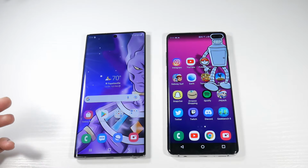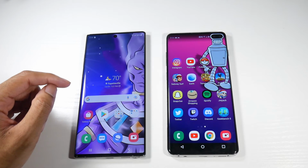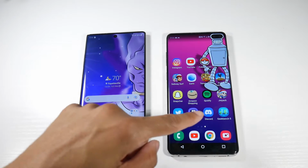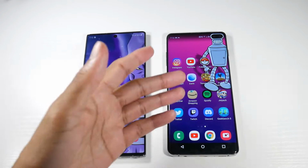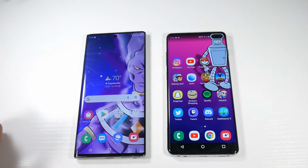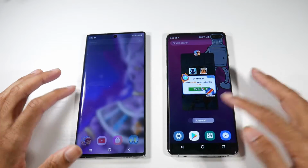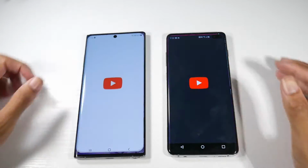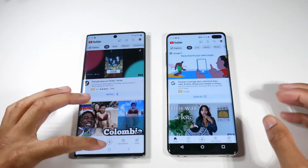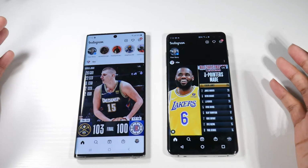They both have micro SD card support. The base model starts at 256 gigs on the Note 10 Plus, and the base model here starts at 128 gigs, but this is a 256 gig as well. You can find the 256 gigs pretty easily for that $300 price point. As far as speed, we shouldn't see really too much of a difference here. They're both pretty much on par with each other, so it's no realistic difference here.